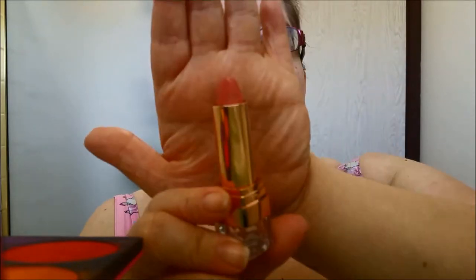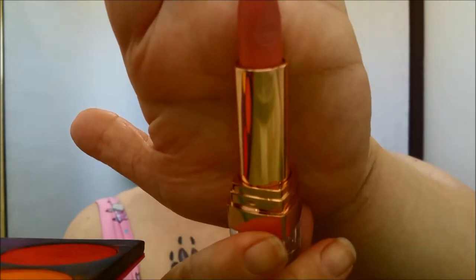So that's what it looks like. That's the color of it. Absolutely love it. So let's put it on. Making sure I don't have any yuckiness on my lips. Why didn't anyone tell me I had freaking tissue paper still on my lips? Jeez, man. So time to put it on.